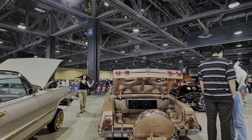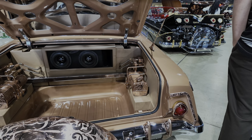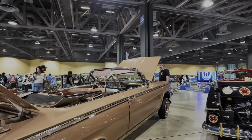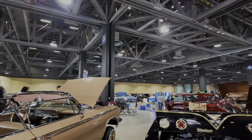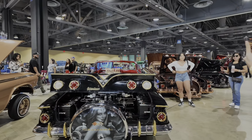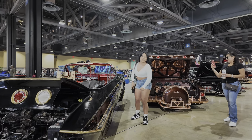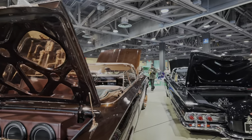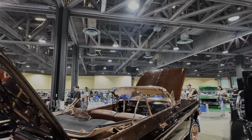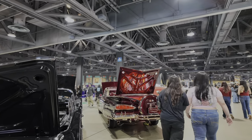This rose gold. Look at it on the pumps. They have their name too. Club's name. All the rose gold is nice. Really clean car. As you can see, High Class just keeps going.